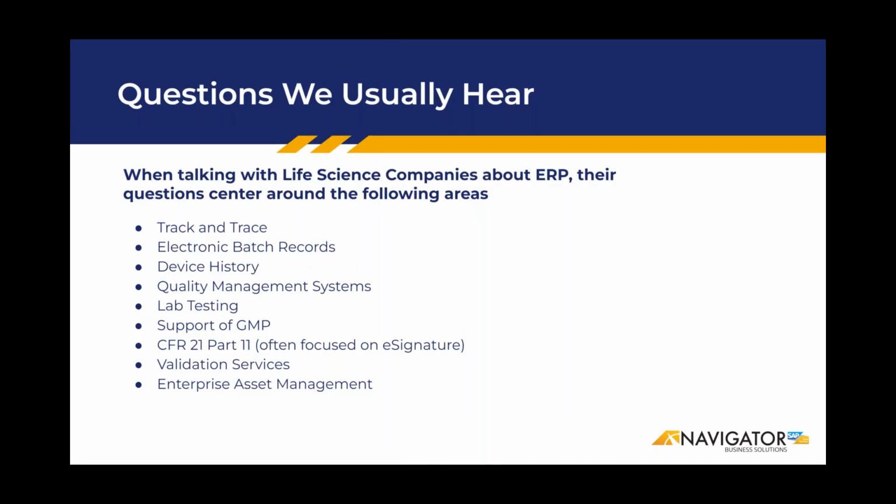So what are the questions that we usually hear when we engage with life science companies? When they talk about ERP, oftentimes it's finance that may be driving the bus a little bit in terms of what the requirements are, but very closely after that come in the operations teams, the quality teams, et cetera. And so really the mix of questions that we get are, what about track and trace? Can the solution support that? What about EBRs or electronic batch records, EDHRs, electronic device history records? What about quality? Can we integrate with our lab testing solution? Do you support GMP? What about validation? The 21 CFR Part 11, do you offer validation services? What about enterprise asset management, preventative maintenance, those types of things?